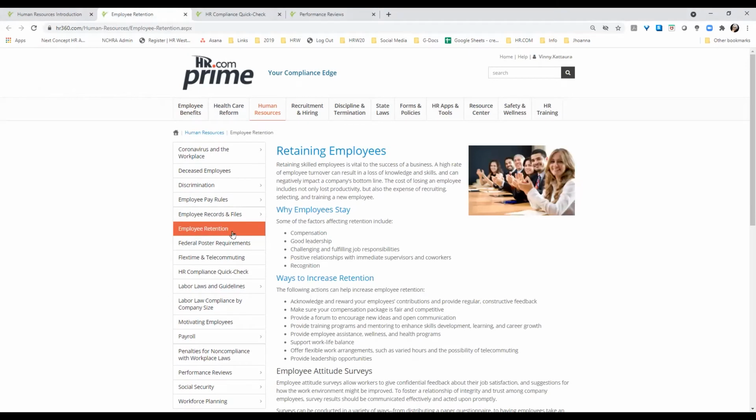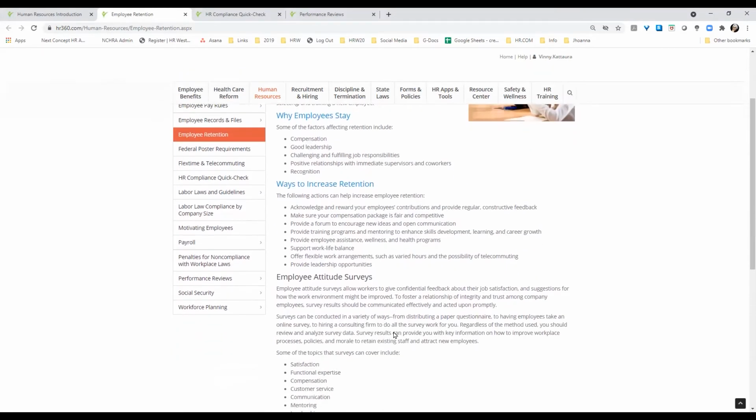Employee retention. The cost of losing an employee includes not only lost productivity, but also the expense of recruiting, selecting, and training a new employee. Learn more on why employees stay and steps you can take to improve retention.